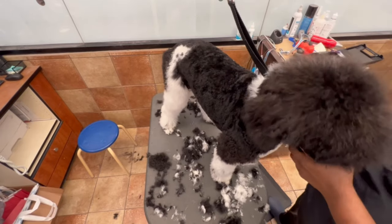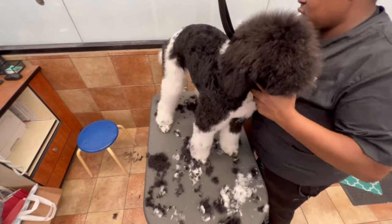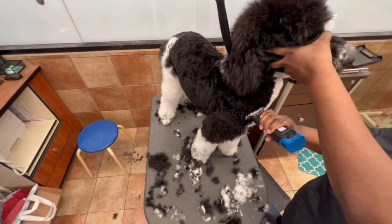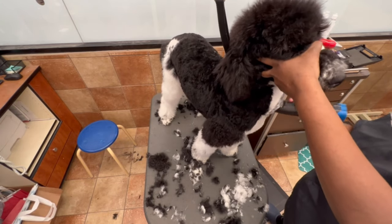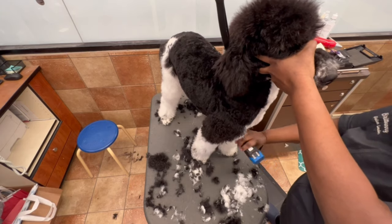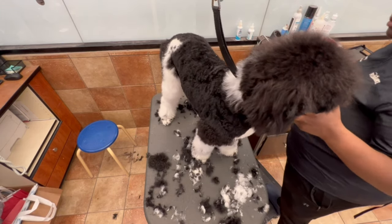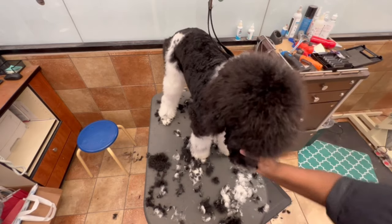He needs to get disciplined and understand that you are dealing with sharp tools and sharp objects around him, and scissors and all different types of things. So listen to your groomer when your groomer tells you it's probably not the best idea that you get a full body haircut right now.